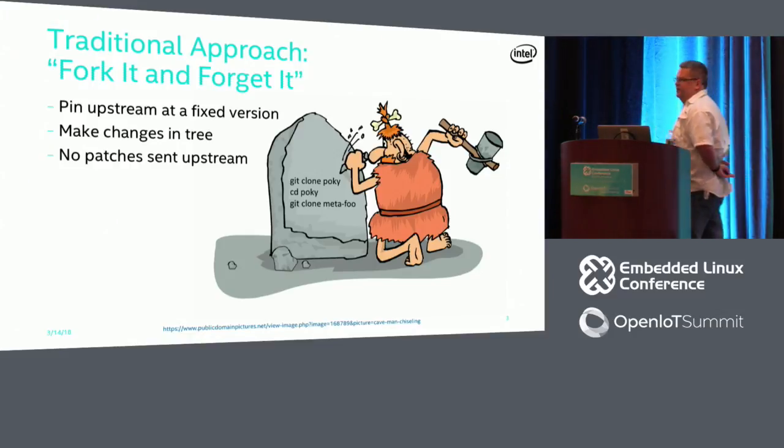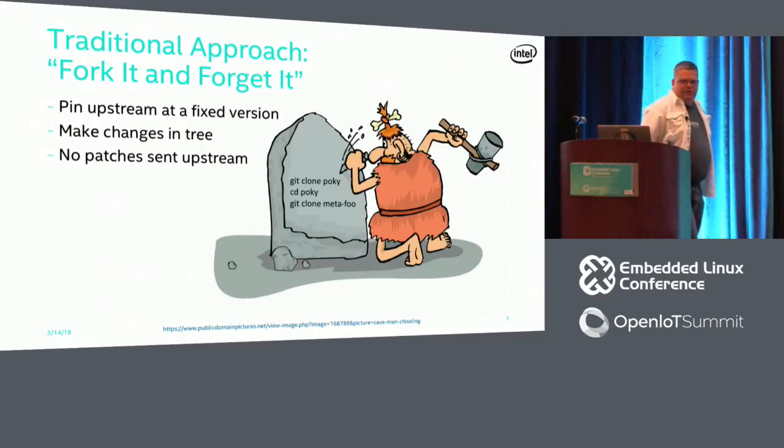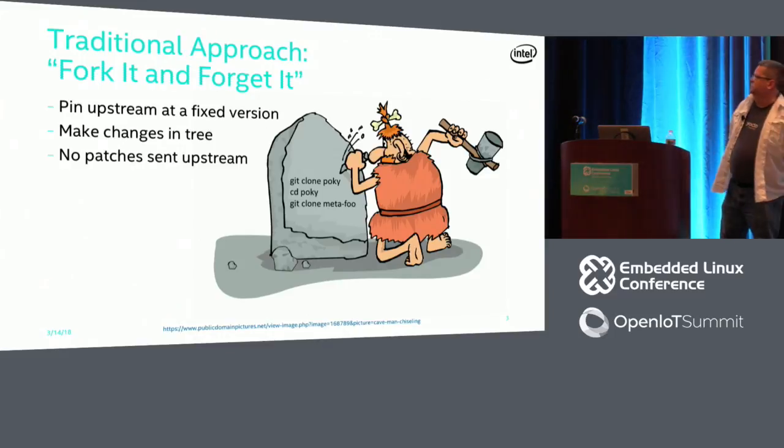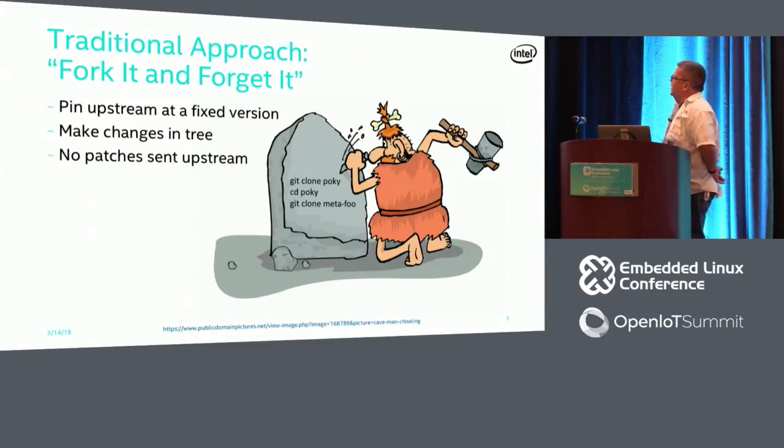So then what do they do? Then they make all their changes in tree. If you're lucky, they actually commit it and use Git. They never send any patches upstream. And I would actually add to that: git clone poky, cd poky, git clone meta-foo. The next part is tar cvfz, whatever, and then email. And I am not kidding. I have worked with teams that was exactly what their model was. And luckily those products are no longer existing at Intel, but anyway.